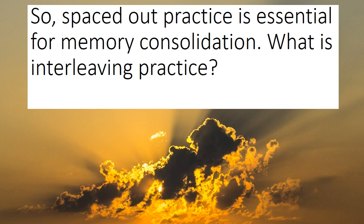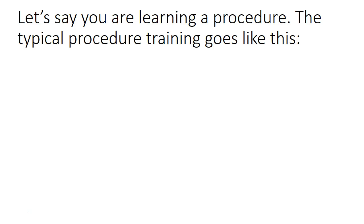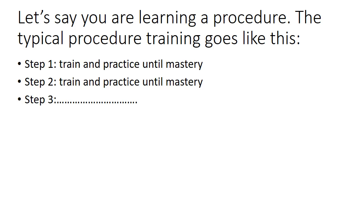What is interleaving practice? Interleaving is alternating two or more subjects during practice. Let's say you are learning a procedure. The typical procedure training goes something like this. Start with step 1. Train and practice step 1 until you've mastered it. Move on to step 2. Train and practice step 2 until you master it. Move on to step 3 and keep going.